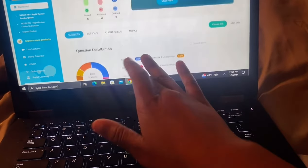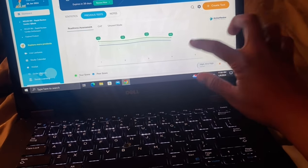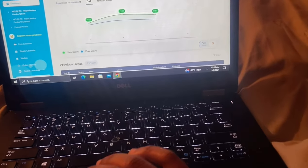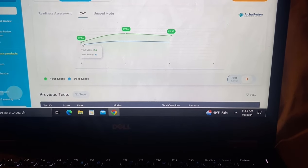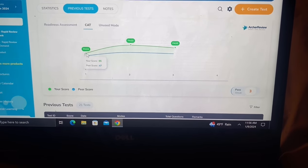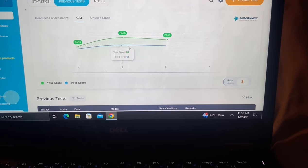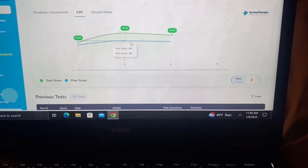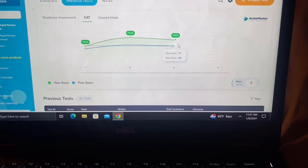And then what I also like, so on this exam I got a 77, and it shows you what your peers scored on there. So here has been my growth. My first exam I got a 55, but my peer score was a 47. So even though I got a 55, I still passed because I'm above what the average person makes. And then my next exam, I got really high. I got an 84, and the peer score was a 61. And then on the one I just took, I got a 77, and the peer score was a 58.